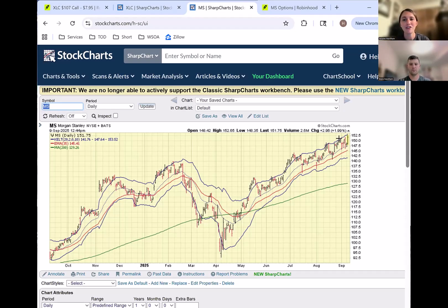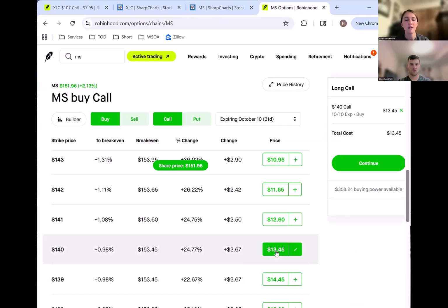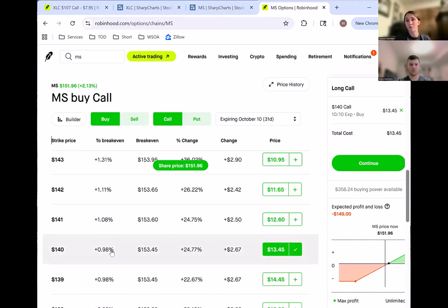And looking at the Keltner channels, as I said, even though it's a big move up today, it's currently trading below the upper Keltner channel, meaning it's not currently overbought, and it appears to be ready to break higher from here. So I would be looking at the October 10th options and specifically looking at that 140 strike call. As you can see, it currently meets the 1% rule, meaning the stock has to move 1% or less at option expiration in order for the trade to break even and start profiting. So that is the trade that I have picked for today.